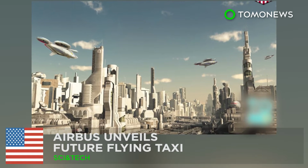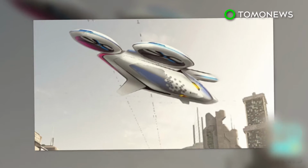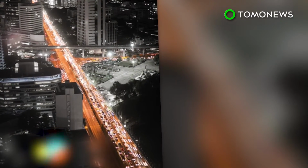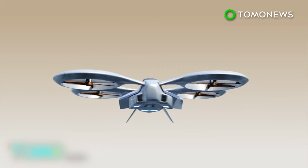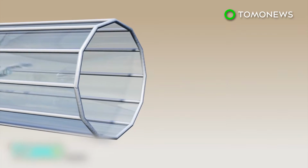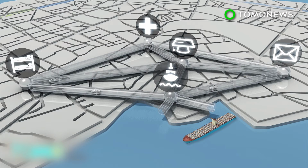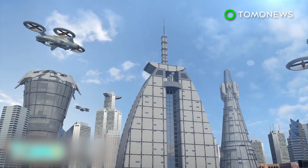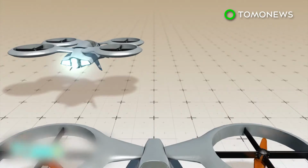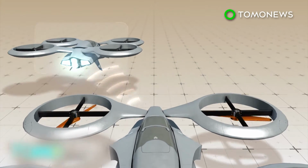AIRBUS unveils a flying taxi. AIRBUS has announced its development of a flying taxi, which aims at solving traffic congestion worldwide. AIRBUS's electric flying vehicle is currently named the City AIRBUS. Test flights will be conducted in enclosed flight corridors at the National University of Singapore in mid-2017. The drones can travel to and from locations on the campus and port. Researchers plan to develop a machine vision system to allow the City AIRBUS to detect obstacles and function completely autonomously.